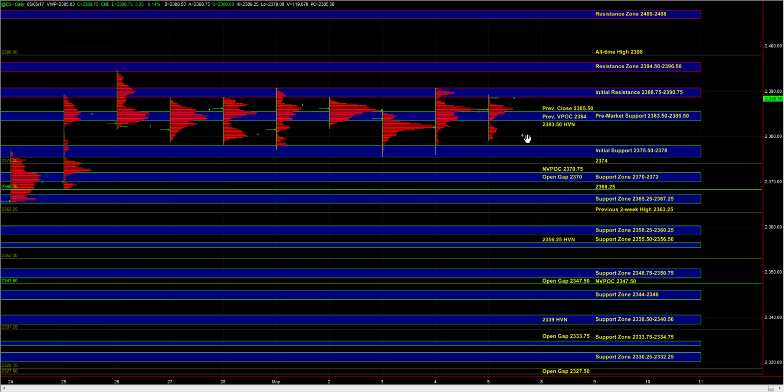Until we break out of that range, the market is still technically stuck in a balance, but once we break out above initial resistance, then we have a confirmation that the buyers are in control, and at that point we want to focus more on the long side and be conservative and cautious on the short side.